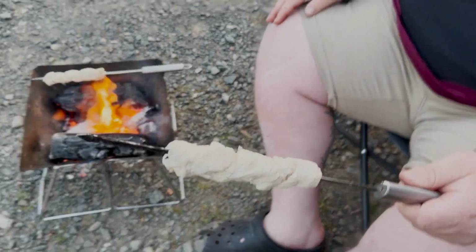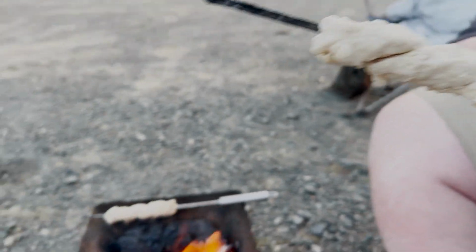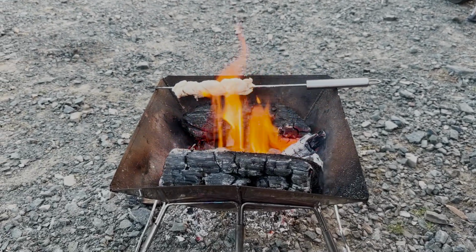Take 2 on the dough. I made it less sticky, and we're trying again.